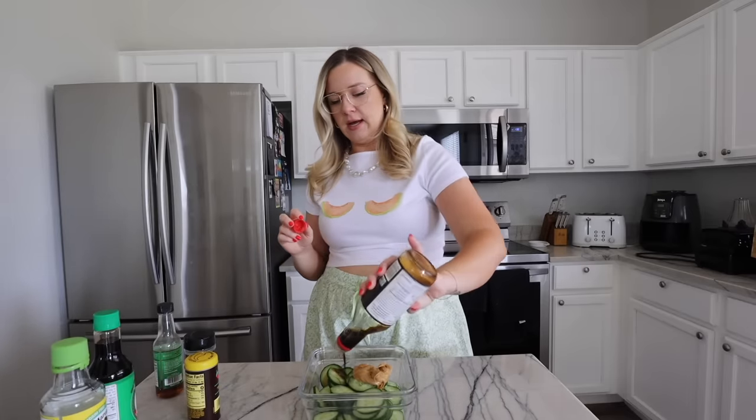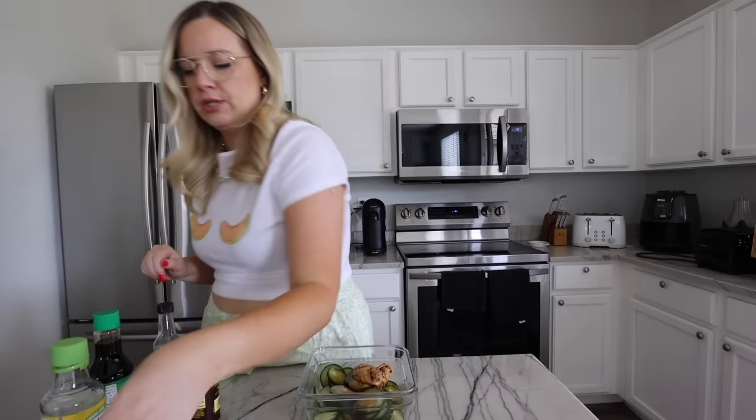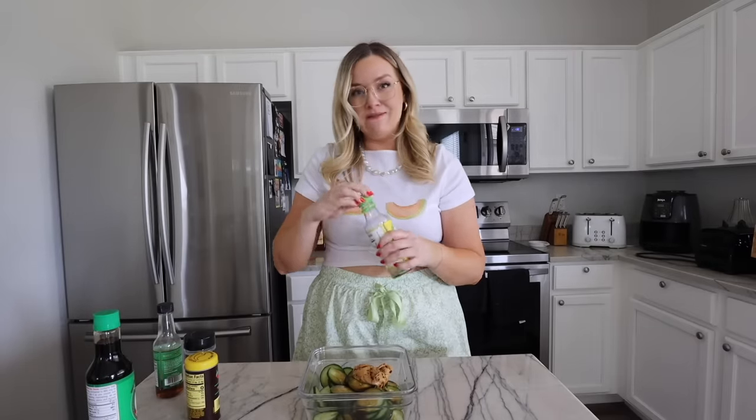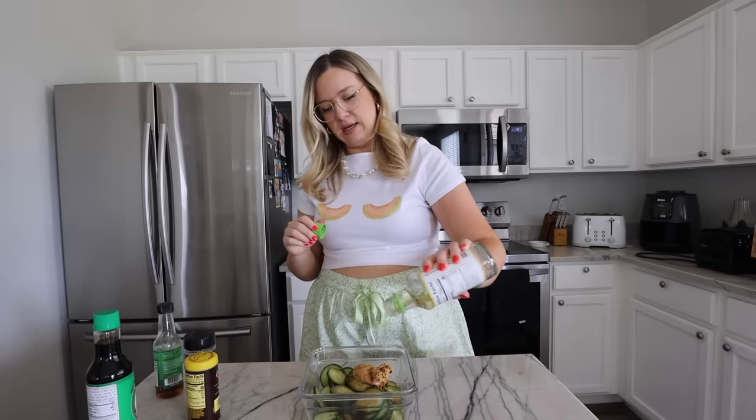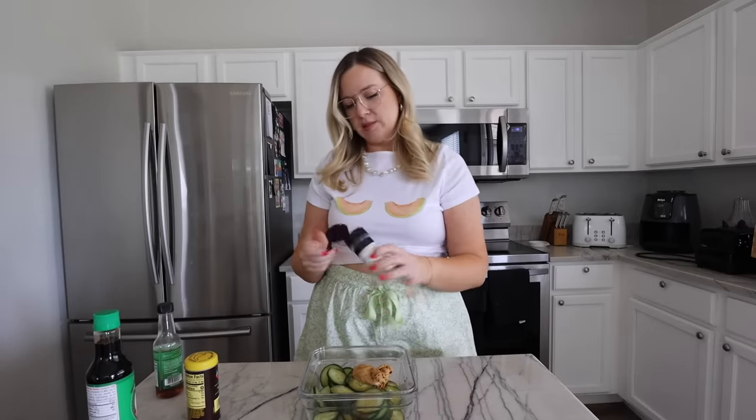Okay, next up we're gonna add some soy sauce. I don't have a whole lot left. I actually think that'll be fine. You don't wanna add too much. Then we're gonna add some rice wine vinegar. Again, not a lot, but it is a whole cucumber. Then we're gonna add some sesame seeds.